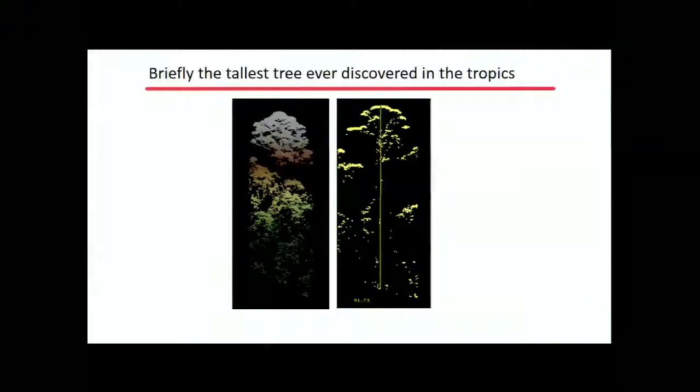And I was briefly famous. My postdocs are laughing. Because I found the tallest tree ever recorded in the tropics in March. I got into Fox News and all that. Great achievement. And then my friend and arch rival in America, Greg Asner, was flying this year and actually found 50 taller ones in Danum, so I'm no longer famous.